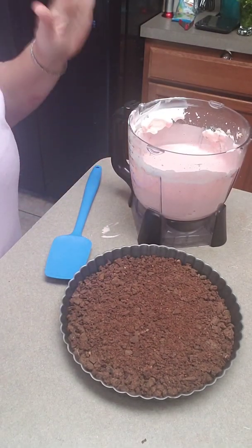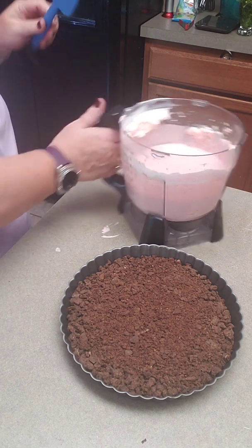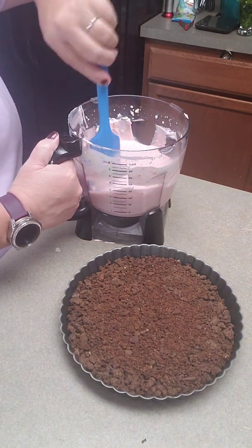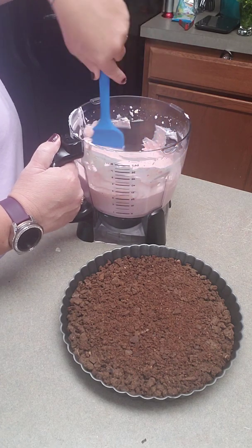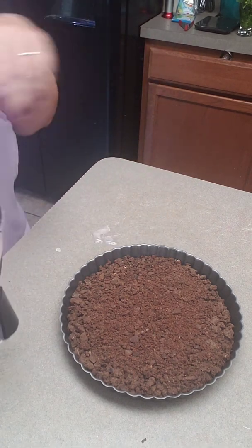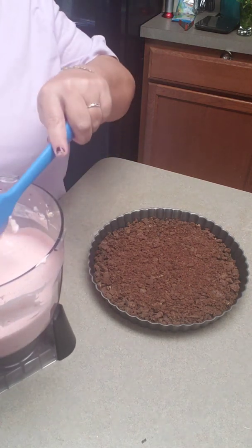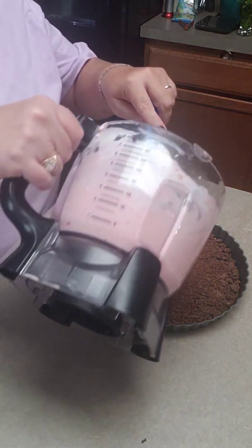No worries, it is going to set up. You're going to put it in the fridge. You can even put it in the freezer for about an hour or so. Fridge, 1 to 3 hours I would do, because it's got to set up. Okay, so we're going to just pour it in.